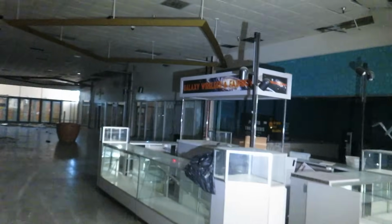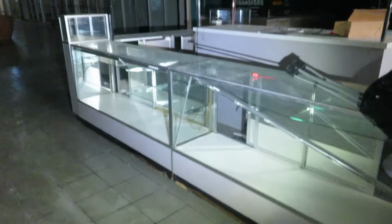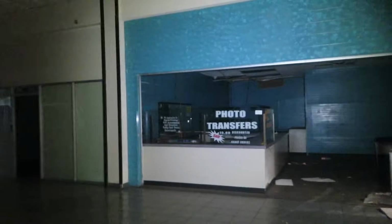What is this? Galaxy Wireless. Yeah, this is where there'd be little phones and watches, photo transfers. You don't see a lot of that anymore.